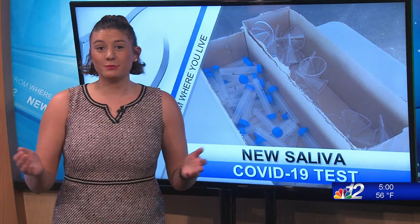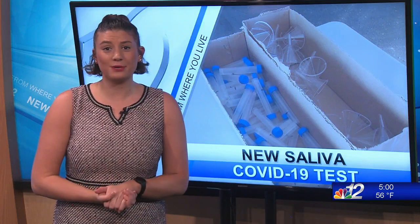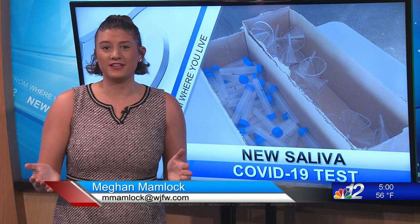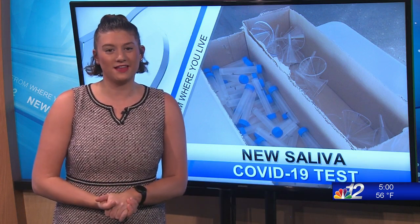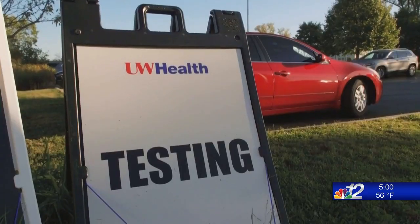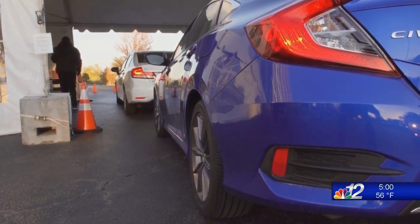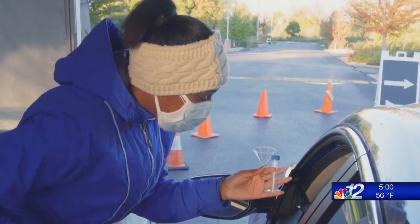Megan? UW Health Madison and many other healthcare providers nationwide have started to test for COVID-19 in a less invasive way. It's called a saliva test. UW health leaders say they started looking into saliva testing after finding literature published by researchers at Yale that intrigued them. Where they determined that the saliva test was in many respects equal and in some ways better even than the nasal swab.